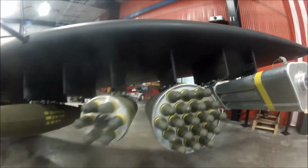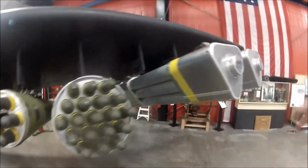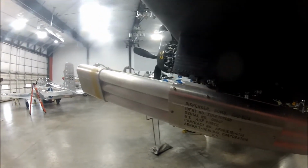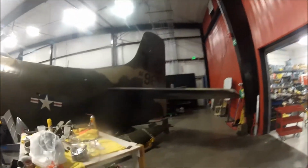Here are the 2.75-inch folding fin rockets in their pods. And these here are the early development of what became the cluster bomb unit. Before they figured out how to make them pop out of the thing that you drop, these would just be ejected out the back of these tubes and dropped to the ground. So, yet another case of development in little steps.